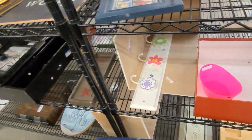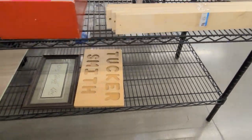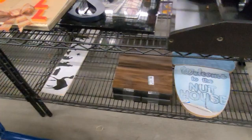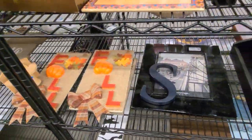Let's keep going. Seeing some familiar things we've already seen. Lots of plaques and signs and letters. Shelves.